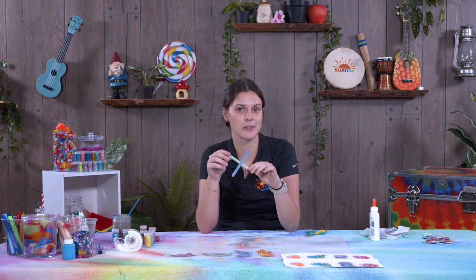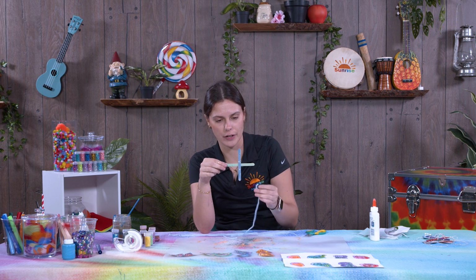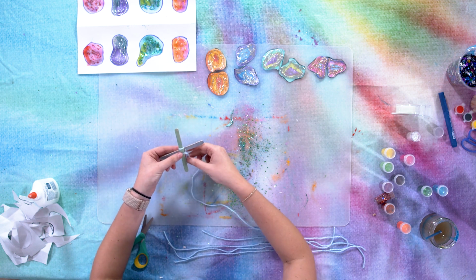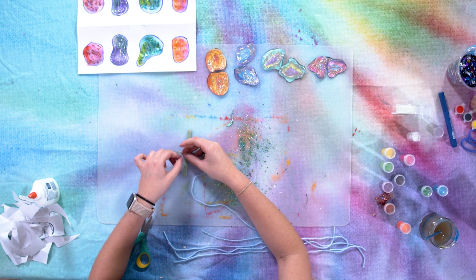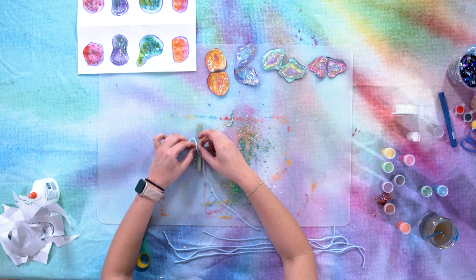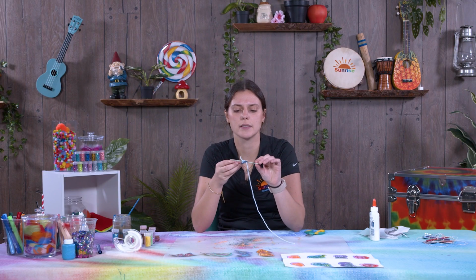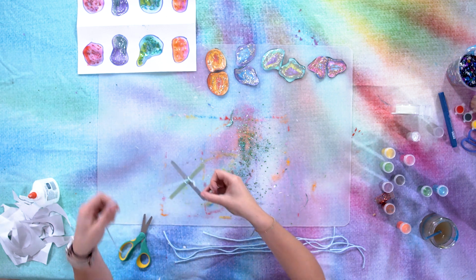So I'm gonna take my popsicle sticks that were drying from before, and I'm gonna tie the first string around. So I'm just gonna cross it around the popsicle sticks a few times before I tie a knot. So I'm gonna flip this, and it's okay if it's still drying, just push the popsicle sticks back into the place where they need to be. So now I'm gonna tie a string onto each corner of my popsicle sticks. That way my geodes can hang from them.